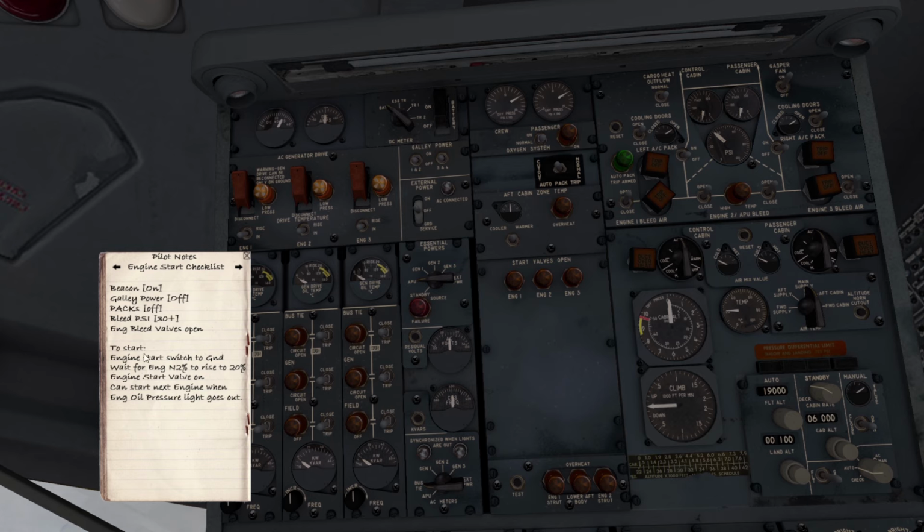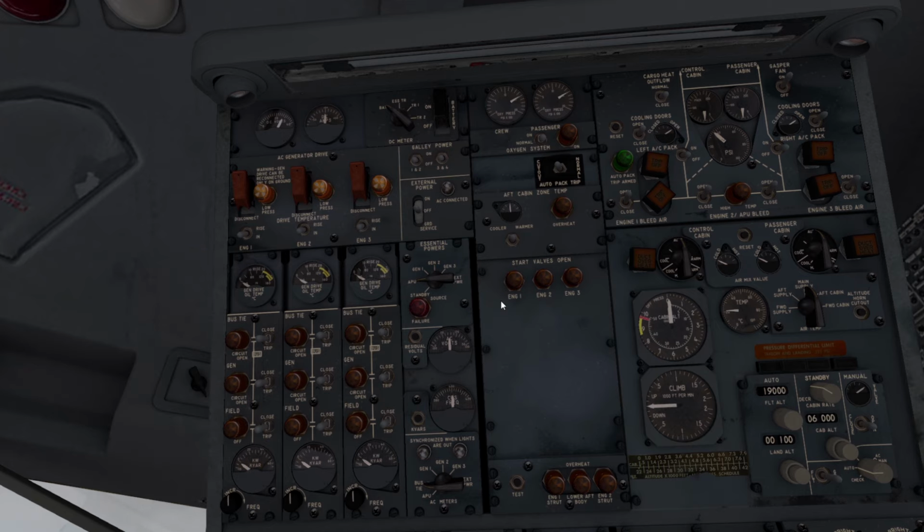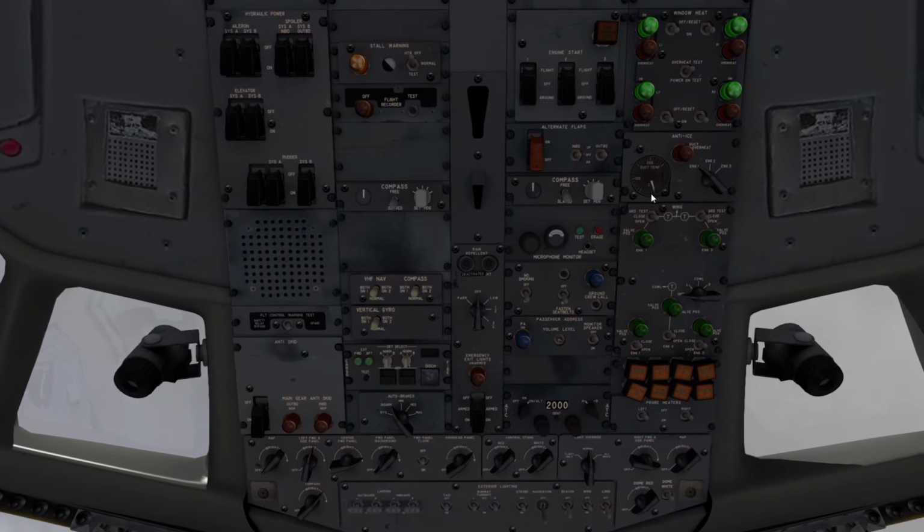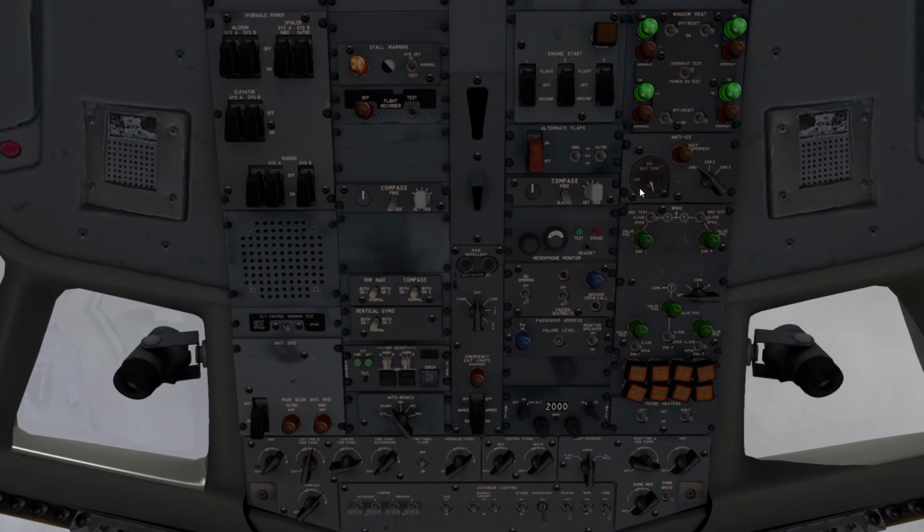To start the engine, we're going to put the switch to ground, wait for N2 to rise to 20%. Engine start valve to on. We can start the next engine when the engine oil pressure light goes out. So, while the pushback is still going on, we'll pop the overhead panel here. We're going to start these engines 2, 3, and then 1.